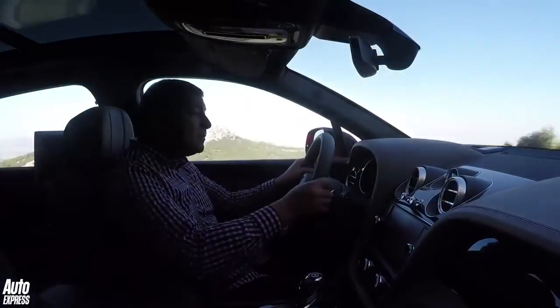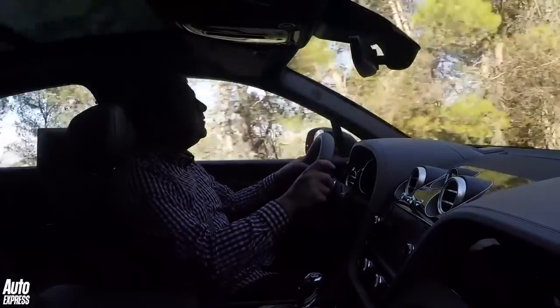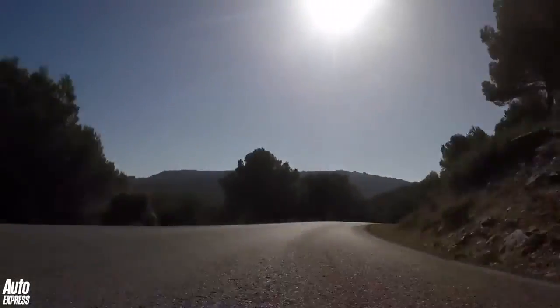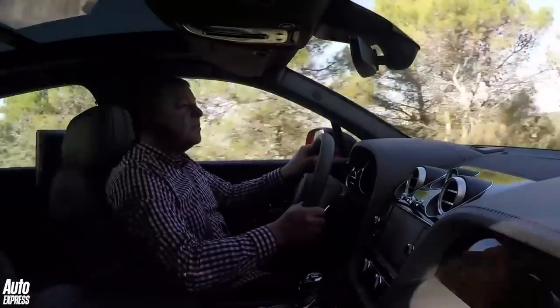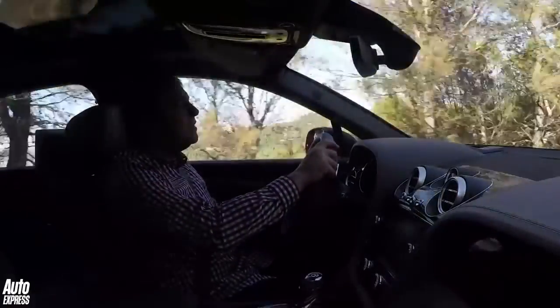600 horsepower and 900 newton meters of torque, even in a 2.4 ton vehicle, is always going to mean you have thumping performance. And it's kind of bonkers how fast the Bentayga feels.